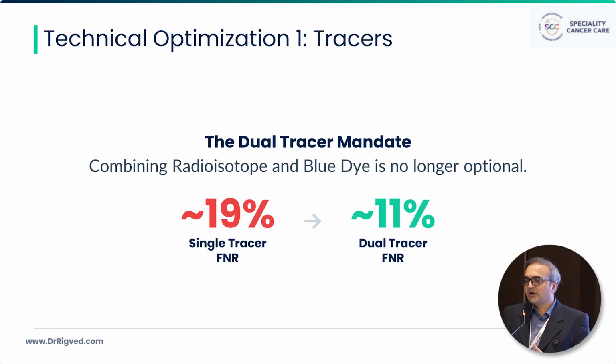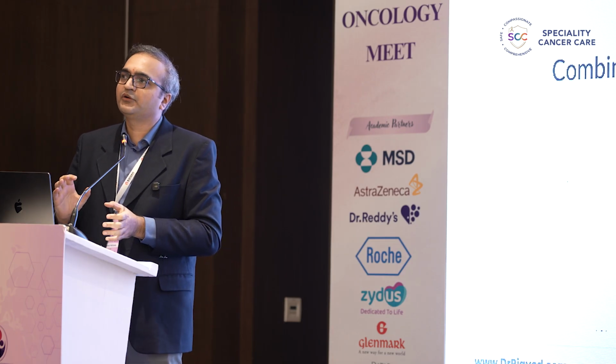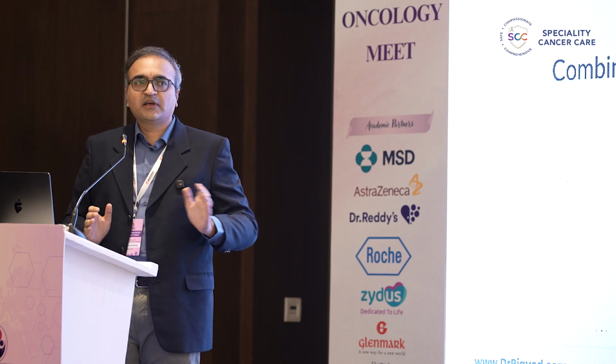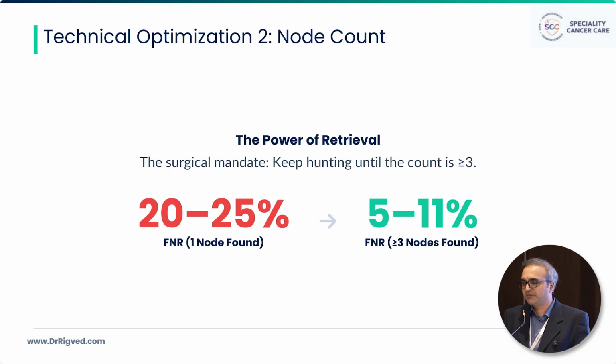Coming back to tracers, the mandate is that you have to have the dual tracer technique to call yourself someone doing optimum SLNB. Without that, we should not label ourselves as doing SLNBs. So combine radioisotope and blue dye. This is not an option. A lot of centers are trying to dilute by going into only a single dye technique, but you can't match those results ever. The benchmark is dual dye. Single dye is 19% FNR, dual dye is 11%.